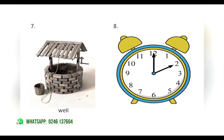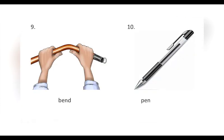The next one, well. There's E in well. Good. And then the next one, bend. So there's E in bend. And then the last one, pen. There's E in pen. Good. That is very good. I can see you did very well. Some of you are cleaning some of your work. You don't have to clean it. Just that you do the correct thing. Okay. That is very good.